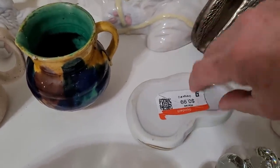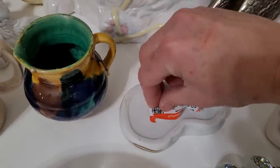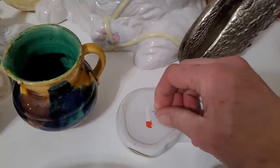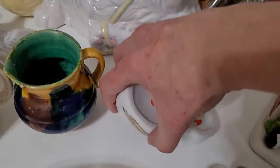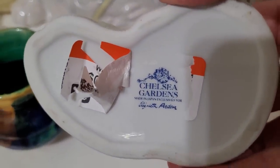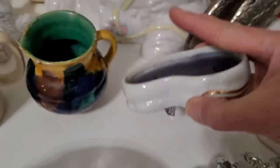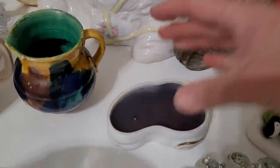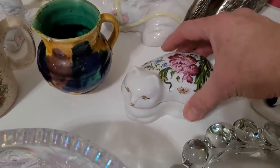As you can see, he was 99 cents. Let's peel that sticker off. There. The design is Chelsea Gardens, made in Japan exclusively for Elizabeth Arden. Paid 99 cents for him. I shall ask again. $15.